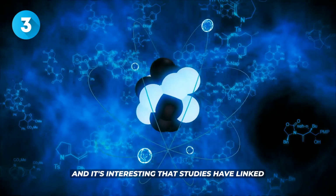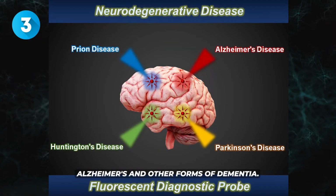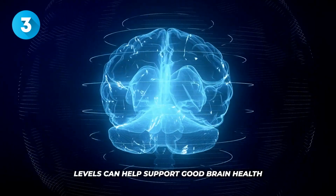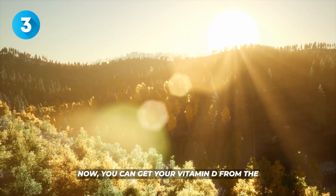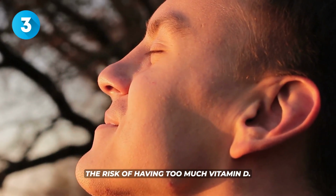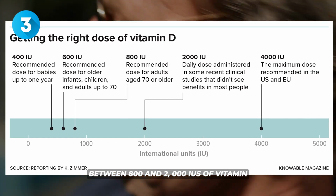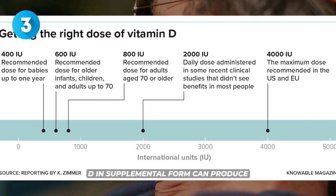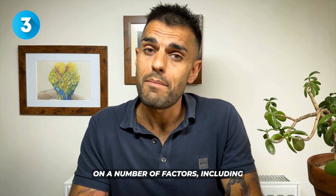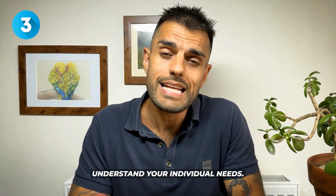And it's interesting that studies have linked low levels of vitamin D to an increased risk of neurodegenerative diseases, things like Alzheimer's and other forms of dementia. So ensuring we have optimum vitamin D levels can help support good brain health and reduce our risk of these conditions. Now you can get your vitamin D from the sun, and this is probably its ideal form because with sunlight you don't run the risk of having too much vitamin D. Your body simply produces what it needs and not an excess. However, research has shown that between 800 and 2,000 IUs of vitamin D in supplemental form can produce some of these cognitive benefits. However, this does depend considerably on a number of factors, including your age, your skin colour and your geographical location. So it's really important to understand your individual needs.